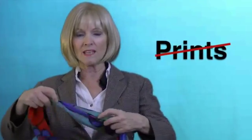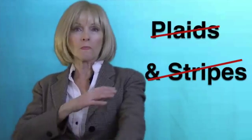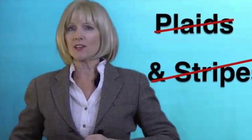No big prints. Again, we want to remove distractions. We want people to focus on your message, not on that busy print that you're wearing. For whatever reason, plaids like I'm wearing and stripes drive the camera bonkers. So they've got to go. You don't want to do that either. And then to wear white, look at how it washes me out.